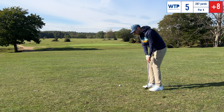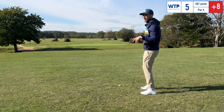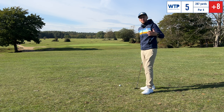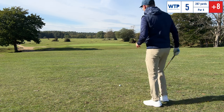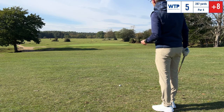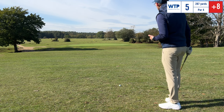Just to give you an idea of how strong that wind is, this hole was 287 off the tee. I've got 67 yards in, so we've hit it about 220. That's a club that normally goes about 185 to 190 for me, and it isn't rolling out too much at this time of year, albeit this is quite a dry part of the course. So I definitely think the wind has probably added 20 yards plus to that tee shot.